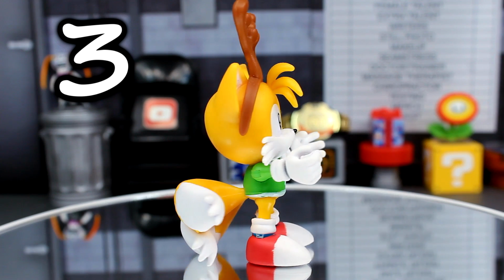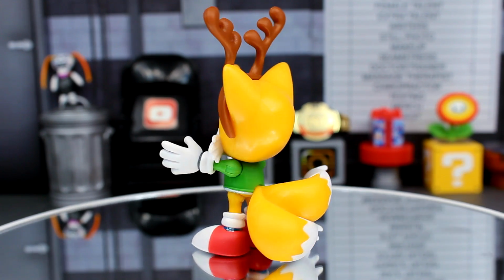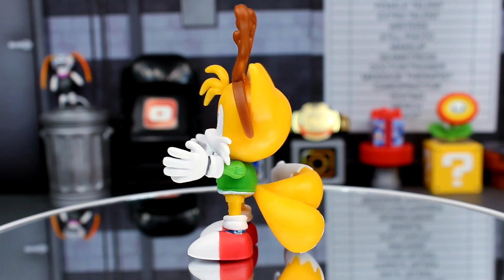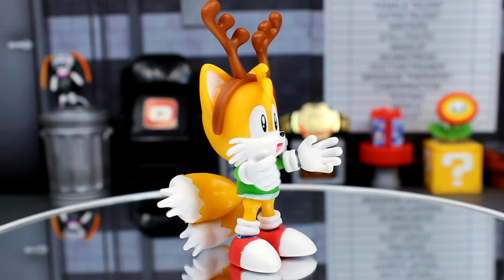Now Classic Tails is one of the best 2.5-inch figures they ever made. It actually became my favorite 2.5-inch Sonic figure released last year. So since it's making a comeback with a brand new head sculpt, a Christmas sweater, and removable antlers, it was definitely going to be high on the list right here.